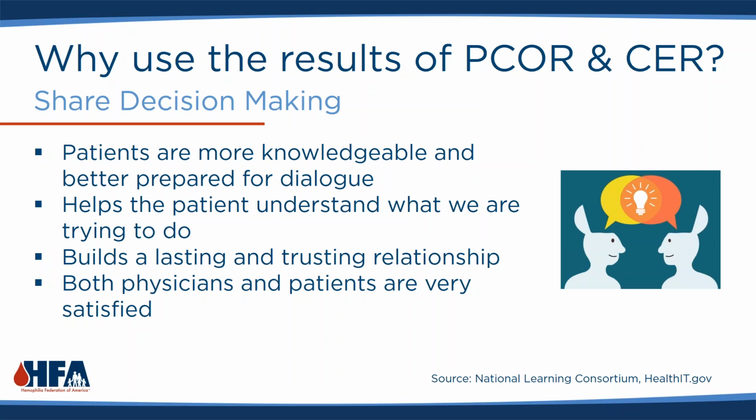So let's continue with why use the results of PCOR and CER. Ultimately, the use of PCOR and CER leads to shared decision making. Through PCOR and CER research, patients are more knowledgeable and better prepared for dialogue. It also helps patients understand what a provider is trying to do. For physicians, it builds lasting and trusting relationships. Both physicians and patients are very satisfied when there is a mutually respectful and engaged process and discussion about needs.